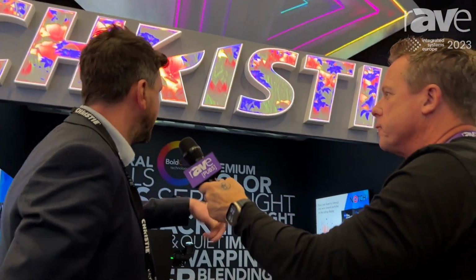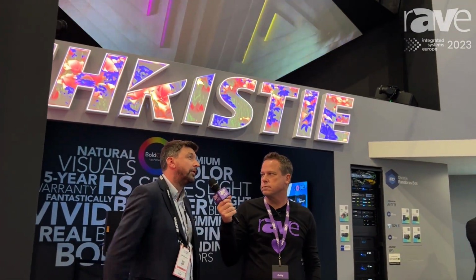Well, everything on the booth is being managed by our Pandora's Box media players, so that's doing the warping and the blending. But what you're seeing from these projectors is super high color performance. The key takeaway is it's RGB illumination, so pure laser. So it's capable of achieving almost Rec 2020 color performance. So yeah, it's creating a real nice visual experience.